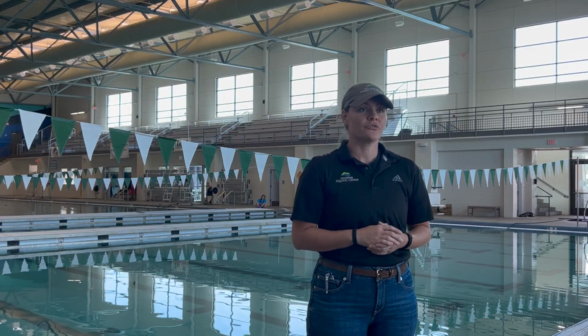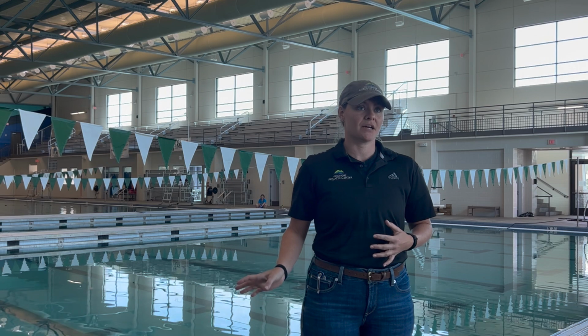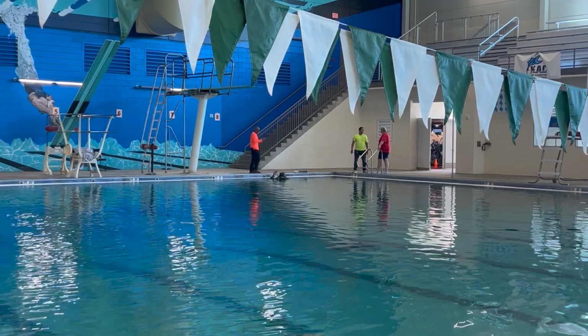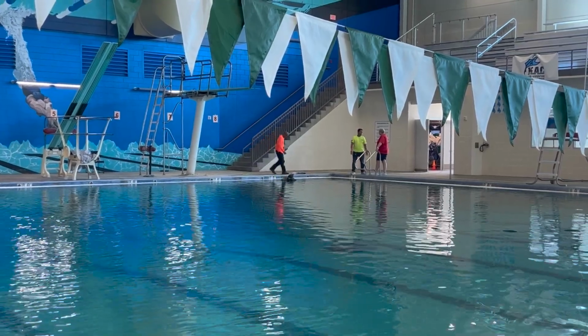We have also filled all of our pools up. We had our pools acid washed, so that's just cleaning the plaster of our pools to where it can last a little bit longer. We've filled all the pools, but now we are in the works of balancing our pools and making sure that the hydrostatic pressure valves that we also replaced are working properly to make sure that our pool does not float out of the ground.